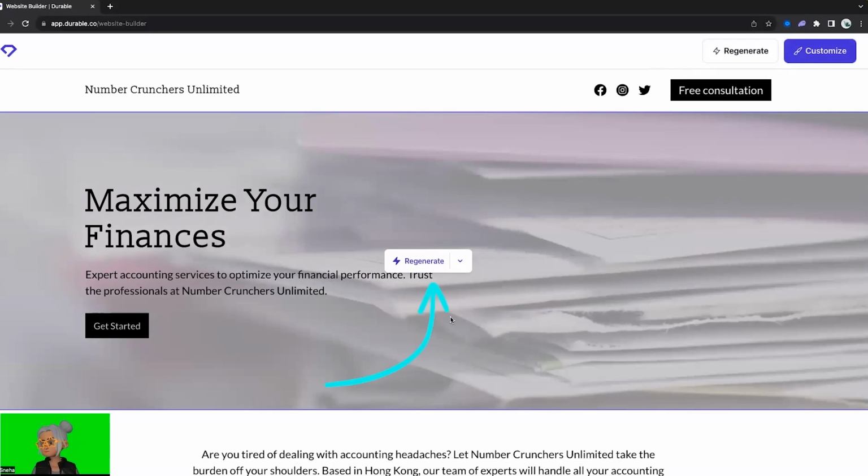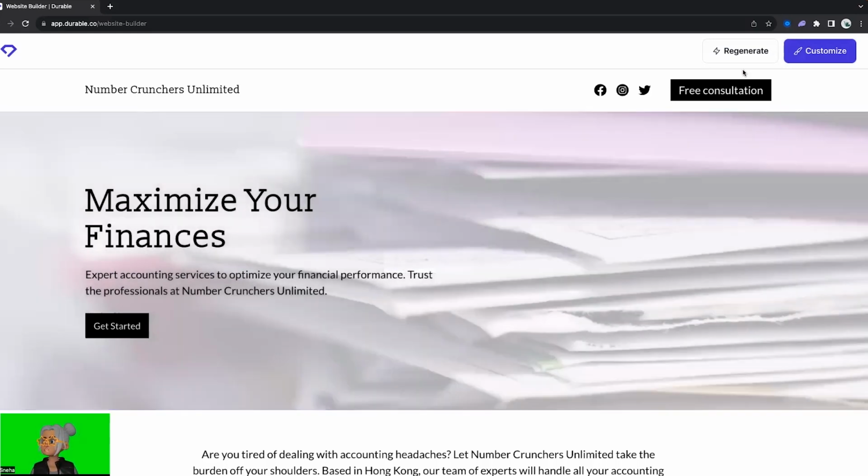Step 4, if you want to fully customize and personalize your landing page, you'll need to sign up for a free account with Durable. This will give you access to additional features and tools that allow you to tailor your landing page to your liking. Follow the sign-up process on the Durable website, providing the necessary information to create your account. Once you've signed up and logged in, you're ready to customize your landing page.